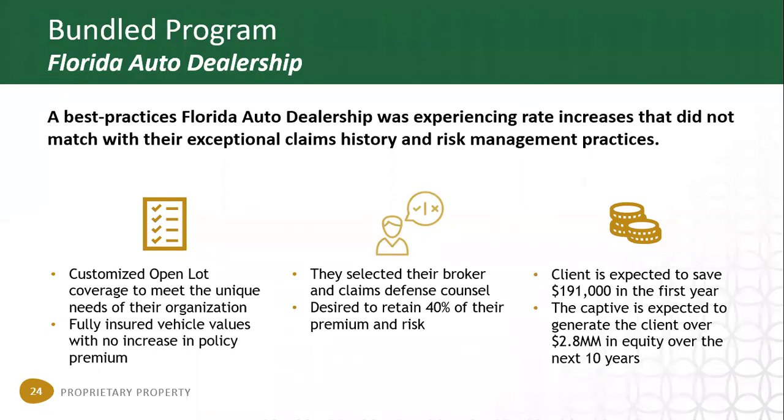So they were looking for a solution to their property coverage for their inventory, as well as some of their dealership locations. Their first year of participation in the program, they were able to get underwritten and retain 40% of their first year premium. So they were paying quite a bit. I think their premiums were $500,000 or thereabouts on their property coverage, and they were able to take 40% of that back into their captive the first year. So very, very beneficial to them as well.